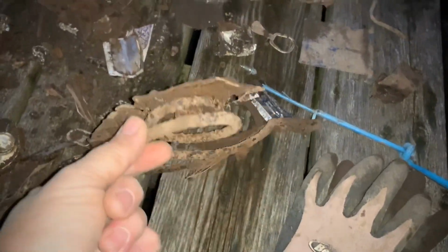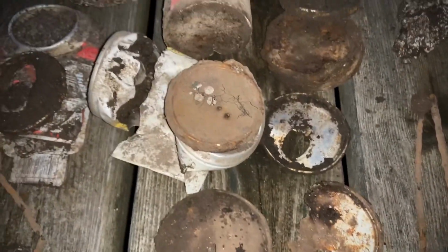Hey guys, just wrapping up. We've got a ton of junk. This is kind of cool. I think it's an old seat, maybe. The springs. A lot of trash, a lot of old pop cans, new pop cans. Lazy people down here just tossing the garbage on the property.